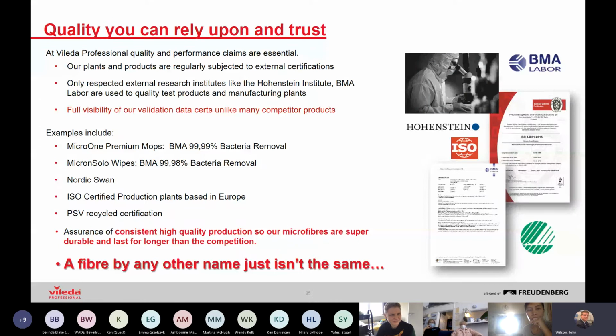So as I say, we back things up with what we say. Quality you can rely on and trust. All our test data, it's not just what we've said or done. We use independent test laboratories, and all our microfiber products are backed up by this independent testing. Examples include the Micron 1 Premium mops and Micron Solo wipes. We have the Nordic Swan certification, ISO certified production plants based in Europe, and recycled certifications. So a fiber by any other name just isn't the same.